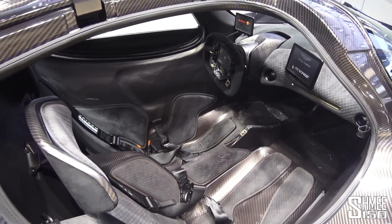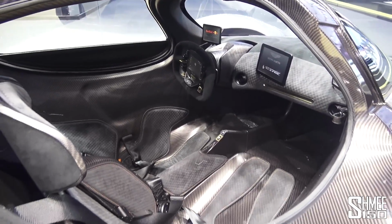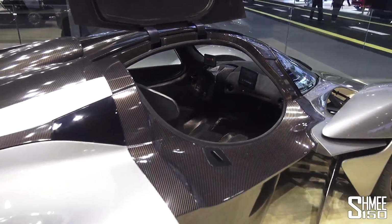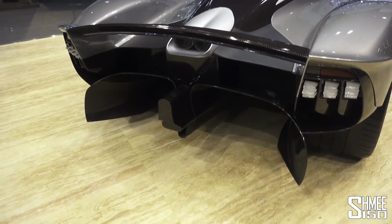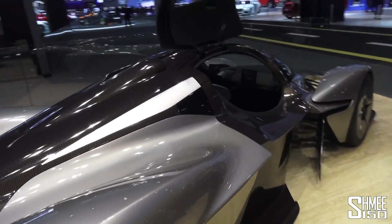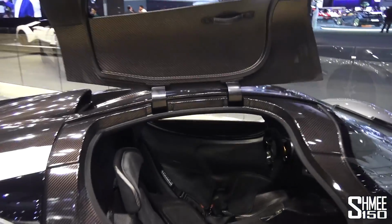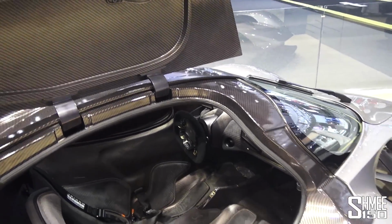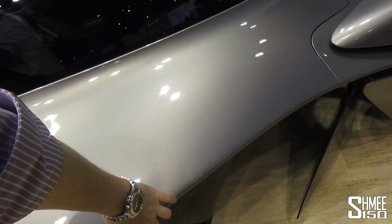It's ridiculous. It's the most ludicrous thing that could ever wear a number plate. Not that I necessarily know where you put the number plates, but that's a problem. Maybe on that carbon bit there. That's a problem for them to deal with in the future, as we see the car here with the door up. Honestly, I could just walk around this and keep showing you it forever, because there are so many new things that you see as you go around to take in.